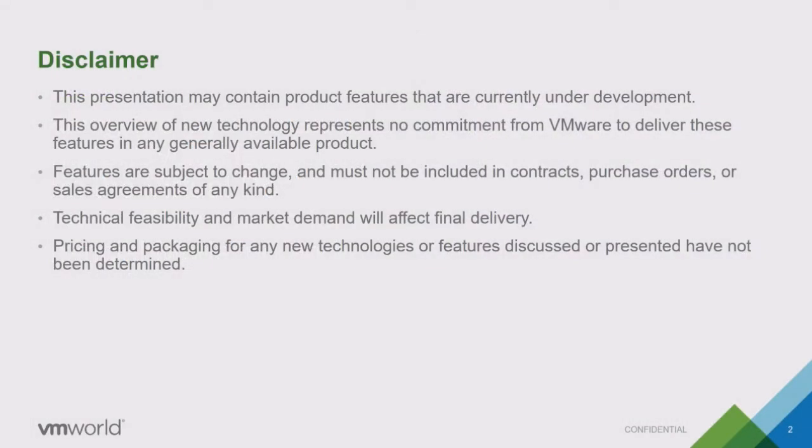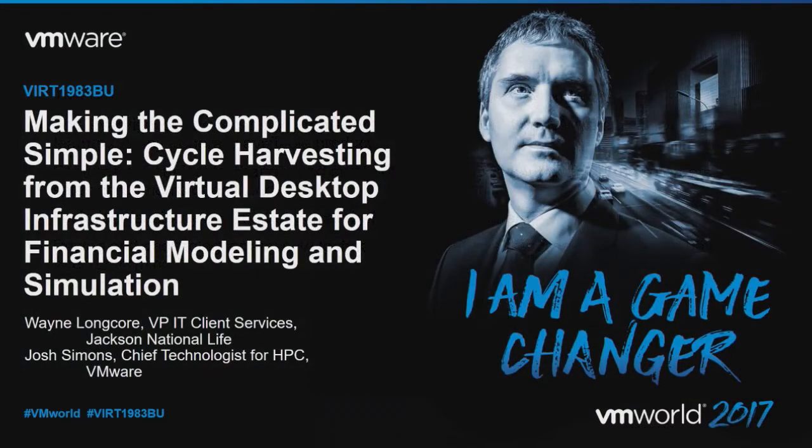So this is a joint presentation, VMware and Jackson National Life Insurance Company. I'll be joined on stage a little bit later by Wayne Longcore, who's the VP for IT Client Services. This is really a Jackson story. I'd love to be able to claim that VMware came in and did some awesome architectural magic to help Jackson figure all of this out. Jackson did this themselves, and it's awesome in its simplicity in some sense. But the results that they've seen actually speak for themselves.